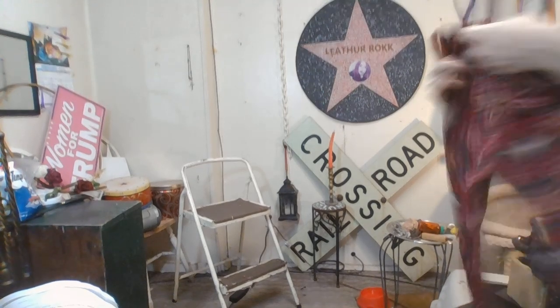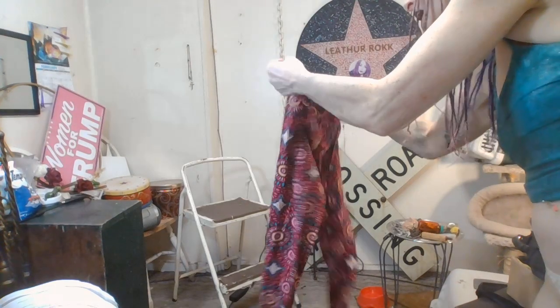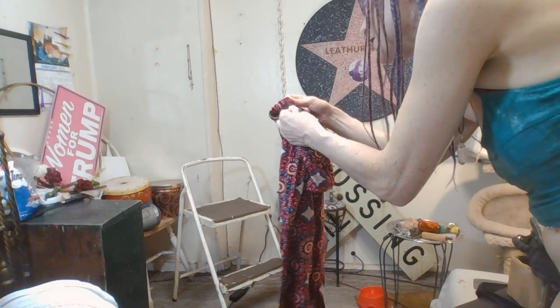Okay, now I'm going to put these on. And these, I found these, scavenged these a number of years ago out here, but I think that they would look really great underneath some of these tunics.